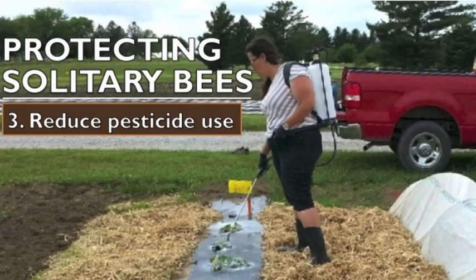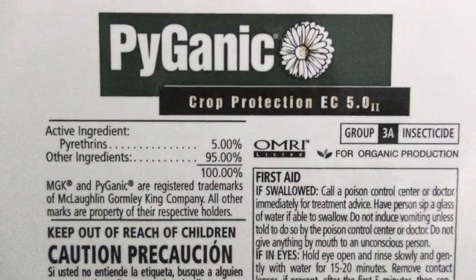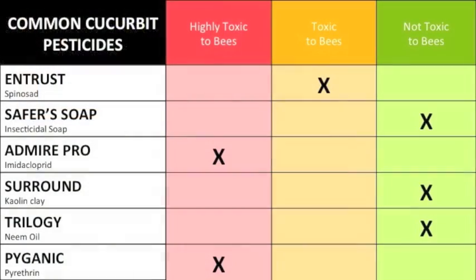And then finally, reducing pesticide use. Obviously it's nice if you don't have to use any pesticides, we'd all like that, but sometimes when you have pests that are consuming your crop, it's necessary to come in and use an insecticide. So always remember that bees are insects too, and so it's very hard to find a product that won't hurt bees, but we can take steps to find what we call the least toxic products, and there's plenty of information available on what products are least harmful to bees.